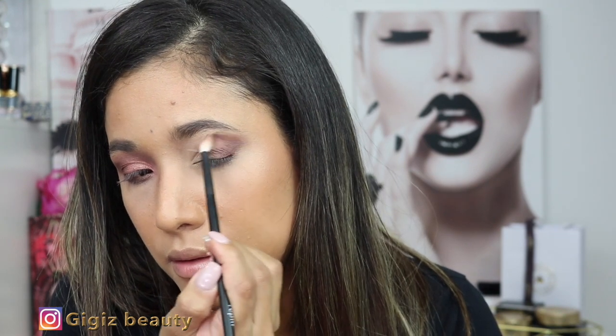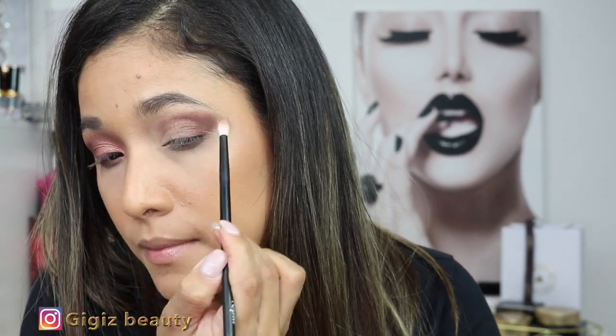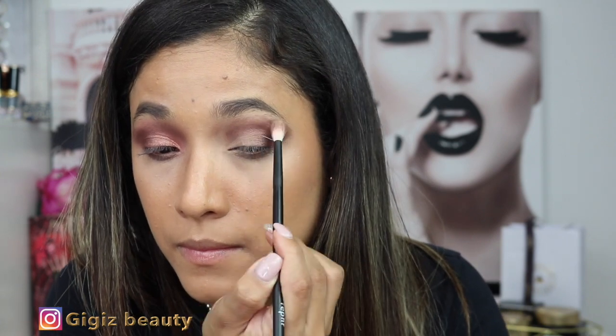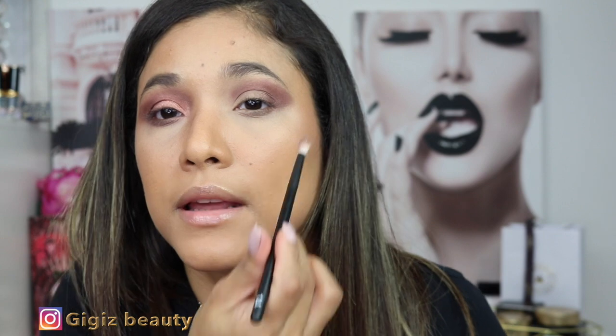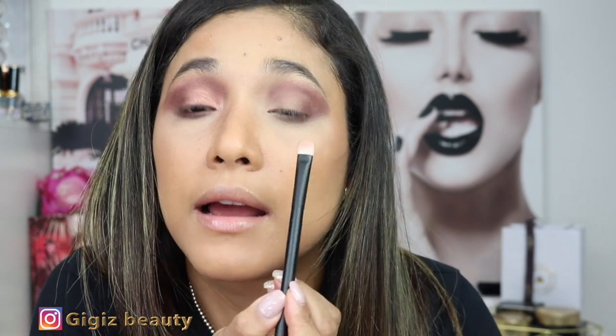I'm gonna start off with the darkest shade and I'm gonna apply it in my outer V. I placed that color like this, and now I am going to go into the green. So I am going to first apply it dry.